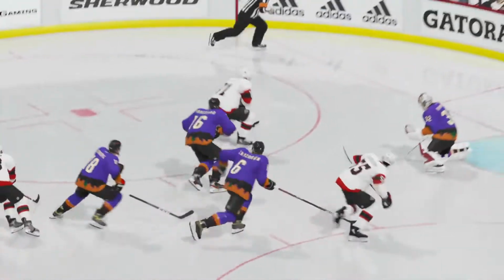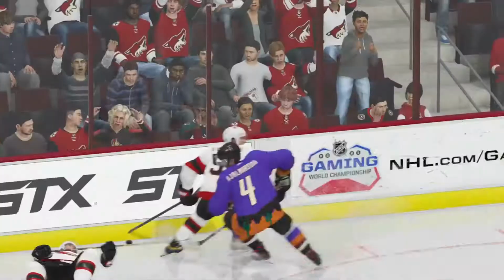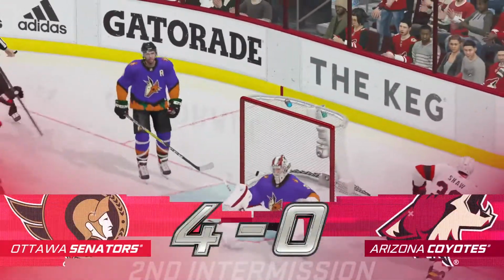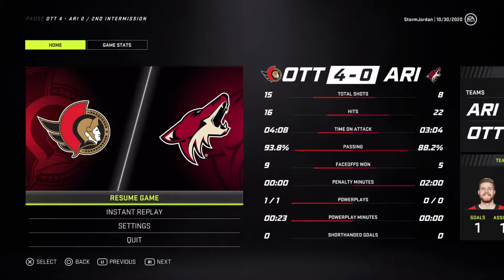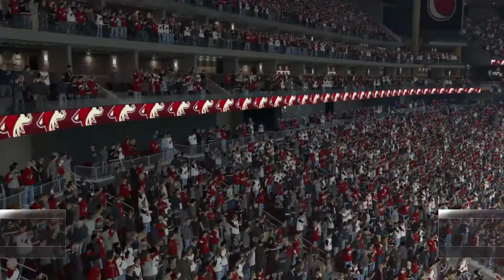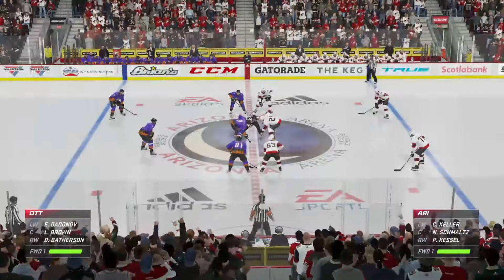Here are some of the great goals by Ottawa. Some great feeds. 15-8 shots in favor of Ottawa. Ottawa leads 4-0. I can understand why they took out Raanta after facing only 14 shots.